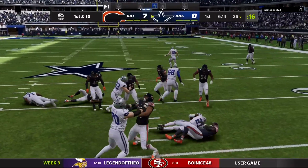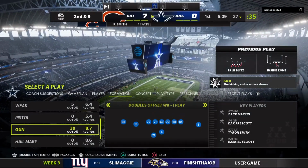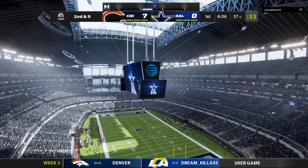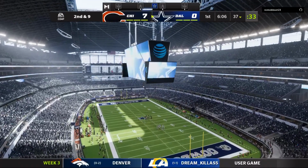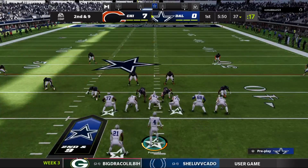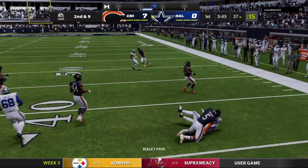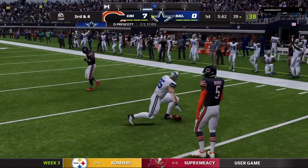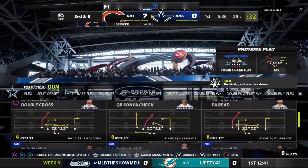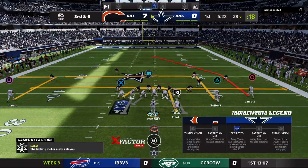Now the first carry for Ezekiel Elliott. And unable to get downhill there as he'll take this up to about the 37. Just a yard on the pickup there, and it'll bring up a 2nd and 9. Prescott from the gun. It's a short one here, complete to the tight end. And this winds up a pickup of 2, maybe 2.5 to about the 39. Not a big window to throw. Coverage wasn't too bad there. Yeah, they had him under wraps pretty well, but somehow able to muscle his way open and catch the ball.